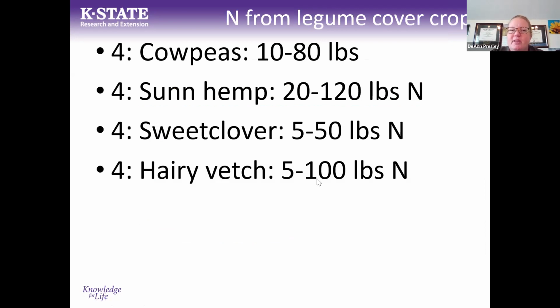We've rated everything with a 4, 3, 2, or a 1, or even a 0. I'm just going to show you the 4s, 3s, and 2s for legumes on our list. The first ones up are all the 4s. So cowpeas, of course, are a summer crop with a similar growth habit to soybeans. They could produce anywhere from 10 to 80 pounds of nitrogen. That's a huge range, right? The first thing I want to say is the ranges on all these numbers are huge.